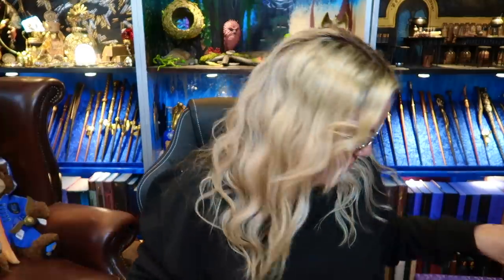Then we have the Sorting Hat as well. Sorting Hat plush with sound. With what? Huh? Hmm? Cunning. Let's see. Slithery. No way! That is so cool. It said Slytherin. I am part Slytherin, so you know.